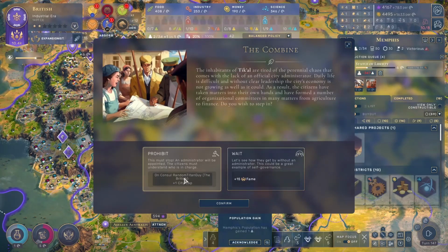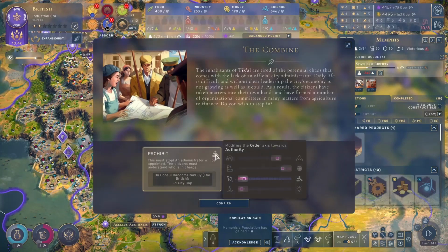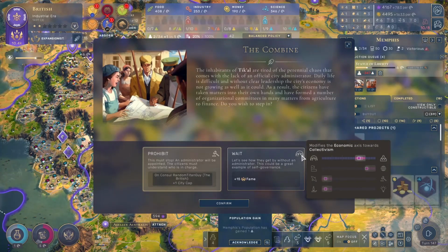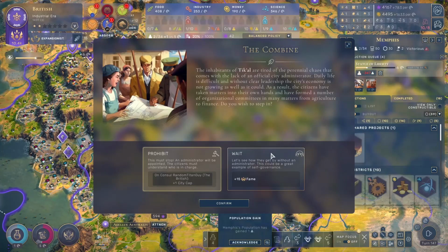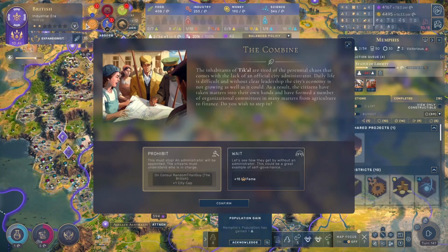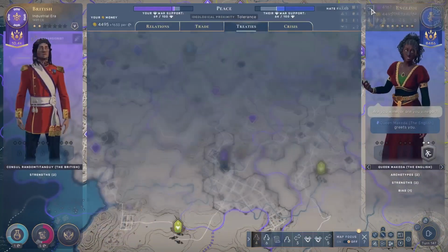This gives us +1 city cap, makes us a bit more authoritative, but only slightly. Or we can wait and see how they get by without an administrator. This could be a great example of self-governance that brings us closer to collectivism. Either way, it's a step back on whatever axis we're on. This gives 15 faith. We have over 10,000. We are about 2,000 fame ahead of whoever's in second place, who is two eras behind us.